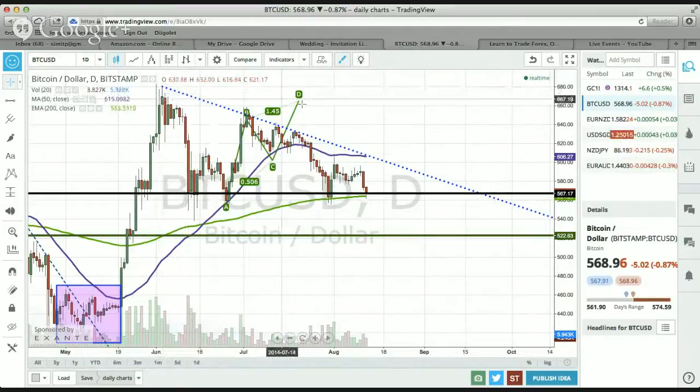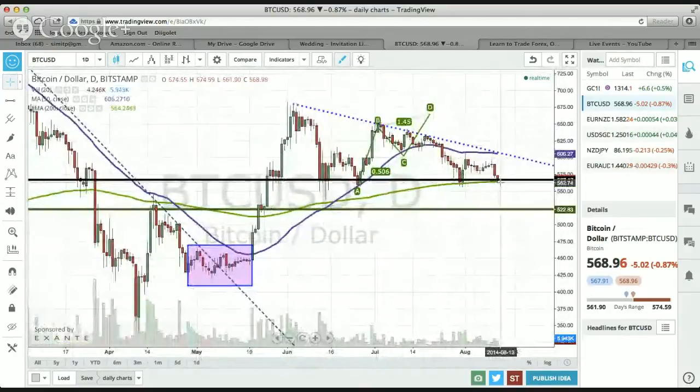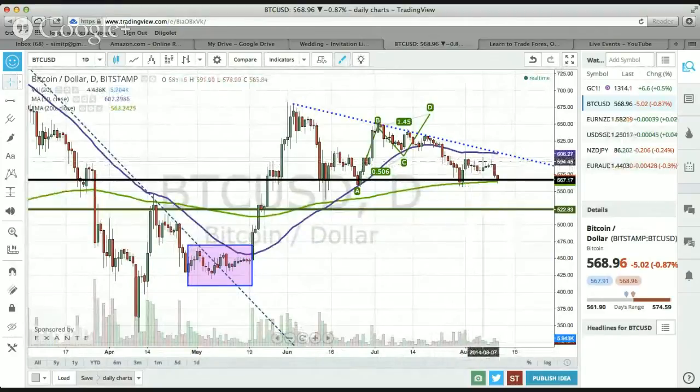However, at this point, it still seems to me like the trend is pretty bearish. With that said, we are at a major support level, so short-term traders may find it interesting to buy here, and maybe we'll test the trend line up here. Maybe we'll test a resistance level you could argue is at 597. So those are some interesting opportunities.